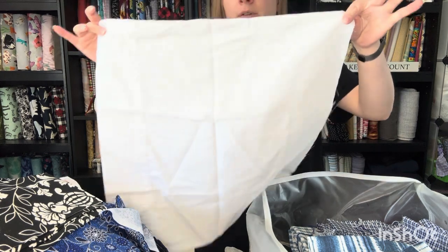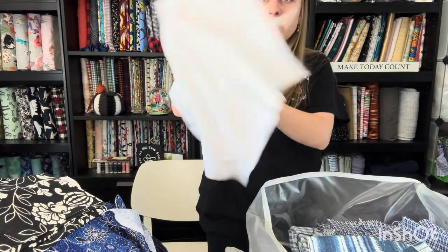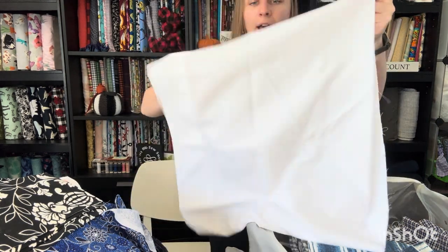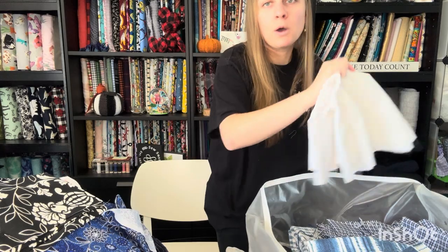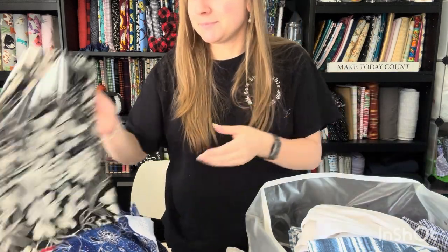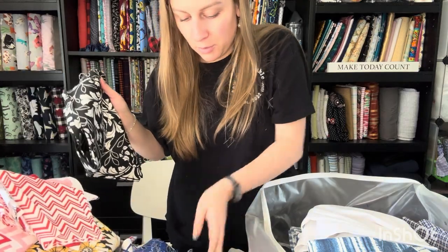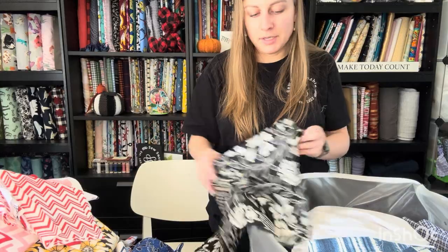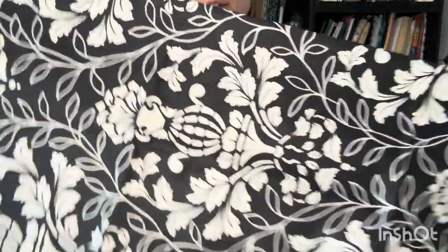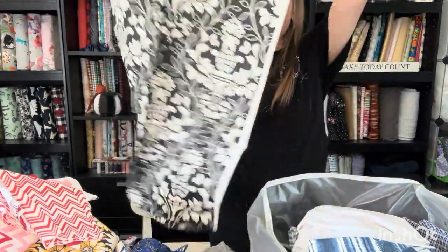Okay, here's a pillowcase that got cut. So it's like half of a pillowcase. This is quite the assortment. Okay, I think I'm trying to put all of the upholstery stuff on the bottom. I think we're good. I think all of this is quilting cotton now. Okay, so here is quilting cotton. These kind of look like grenades to me. Like they're little shapes. I don't know. This is pretty big. This is like a yard.